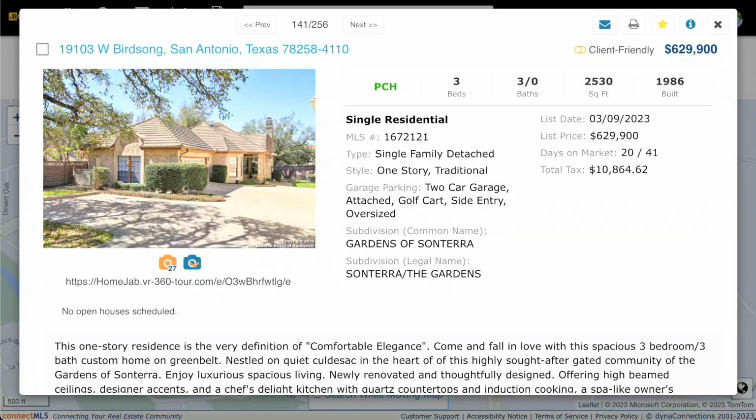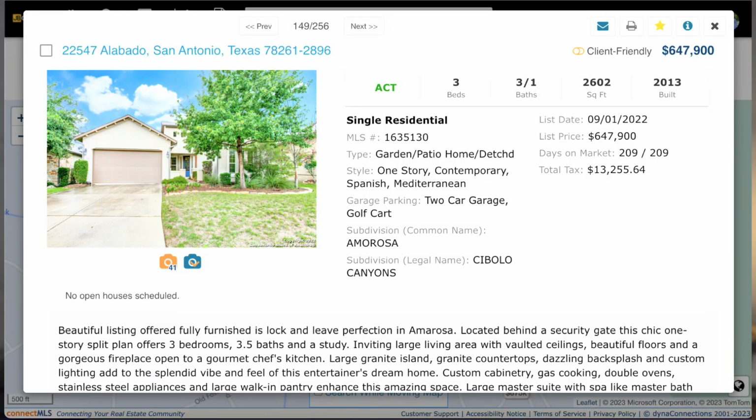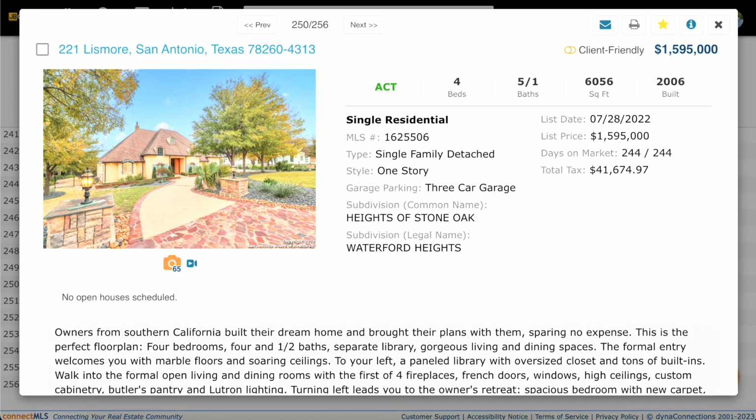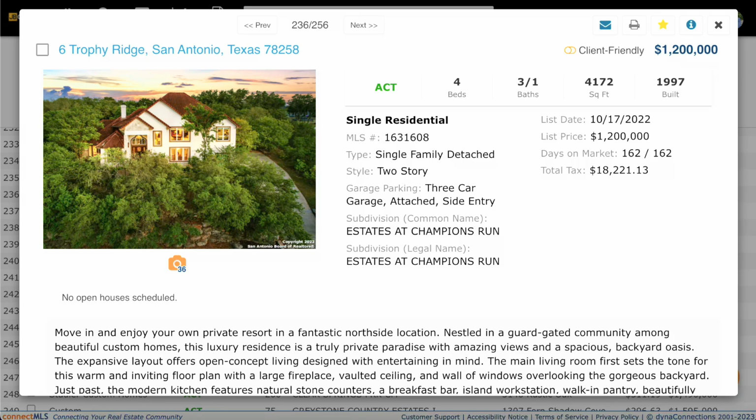If you're looking for a retirement golf course style community, Sonterra and Cibolo Canyons over by TPC San Antonio are by far the two most popular ones. And if you're looking for some of the uber luxury neighborhoods, you're looking at the Pinnacle, you're looking at Sonterra as well, the Heights at Stone Oak, and then the Estates at Champions Run.